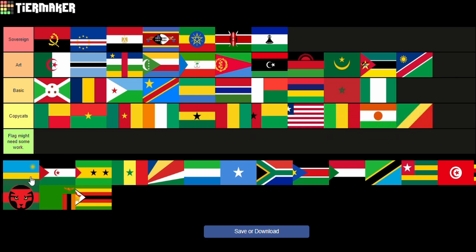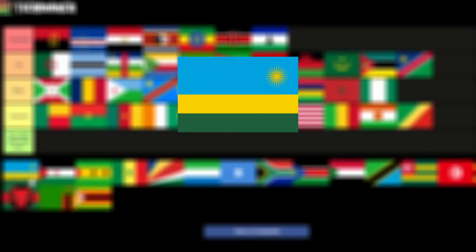Proceeding to Ibendera Ry'u Rwanda, aka the flag of Rwanda. Now, this flag also has the horizontal tricolor format, however, the upper band is significantly bigger than the other two, with the flag's 3 colors being blue, yellow and green, and a yellow sun symbol located in the upper right canton of the flag. The color representations are understood to be light blue for happiness and peace, the yellow band symbolizing the economic development of the country, and the green band symbolizing the hope for prosperity, with this sun being a symbol of enlightenment.